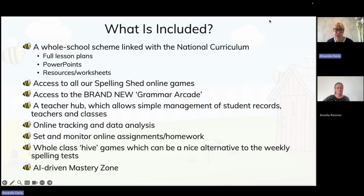There's a teacher hub, which allows simple management of student records, for teachers and also the classes, any online tracking and data analysis. You can set and monitor online homework and assignments. You've also got the option of whole class Hive games, which we'll discuss a bit later, which can be a nice alternative to the spelling test. And we also have a new AI-driven mastery zone that, again, we'll look at a bit later.